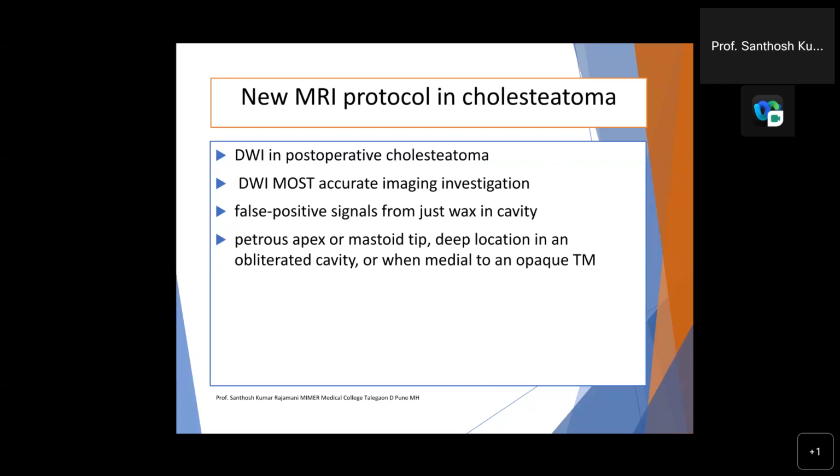But the advantage is the petrous apex, mastoid tip, deep location in the obliterated cavity, especially when you have obliterated the cavity with bone wax or some biomaterial, or when the tympanic membrane is intact and there is a cholesteatoma recurrence behind the intact tympanic membrane. All this can be easily detected by diffusion weighted imaging. Okay, so petrous apex, mastoid tip, deep location in an obliterated cavity, and cholesteatoma medial to an intact and opaque tympanic membrane.